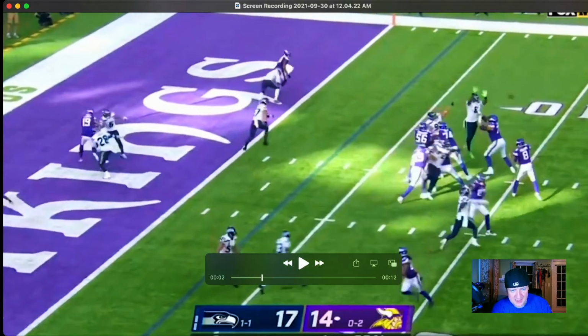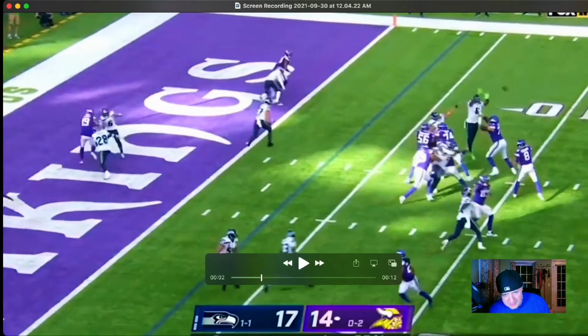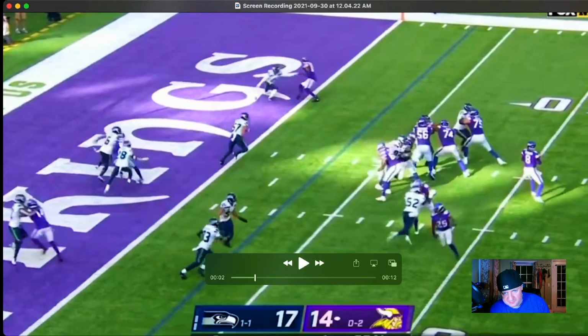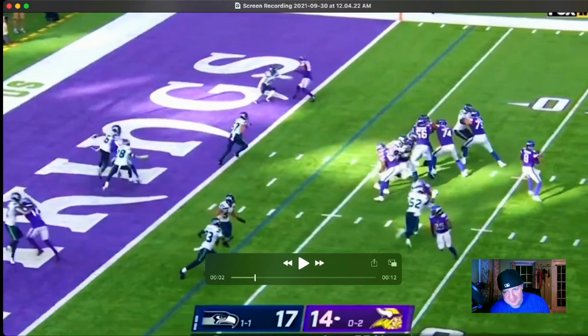DB's on skates right now. He's slipping and sliding everywhere. He's got some distance created, some separation. He earns the target. When does Cousins think about throwing it? Right here. Right when he sees it. Right here. He knows he has him.